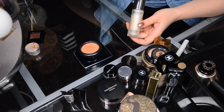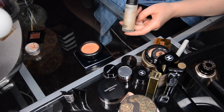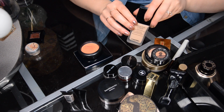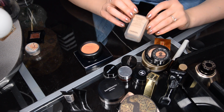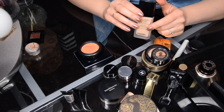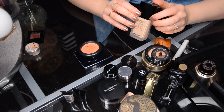It does illuminate a little bit, but I just like the texture. It's a pleasant texture, very pleasant product to use. The base product that I'm going to be getting rid of is this Chanel Perfection Lumiere Teint Fluide. Oh my god. This is in the color 20, which is not a perfect match for me, but like I said, I am tolerating the Dior Capture Totale foundation.